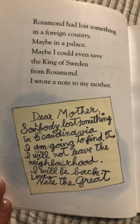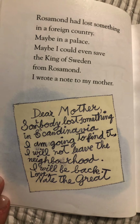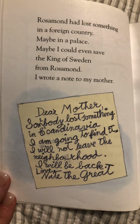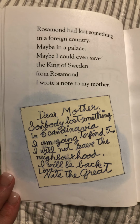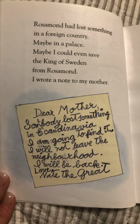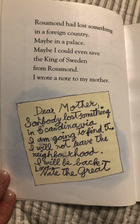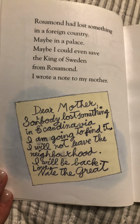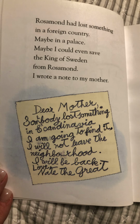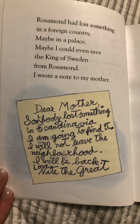Rosamond had lost something in a foreign country, maybe in a palace. Maybe I could even save the King of Sweden from Rosamond. I wrote a note to my mother. Dear Mother, somebody lost something in Scandinavia. I'm going to find it. I will not leave the neighborhood. I will be back. Love, Nate the Great.